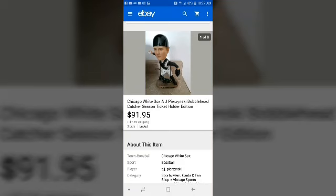Next was an AJ Pierzynski bobblehead. So this was a Chicago White Sox bobblehead. I got it in a lot at an auction that I go to. I spent, with fees, $5.75 on the item. And it sold for $91.95.